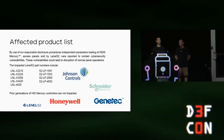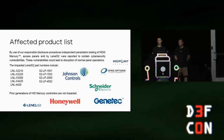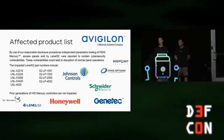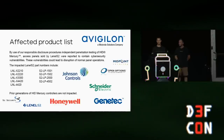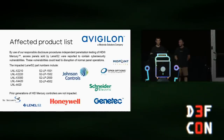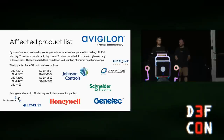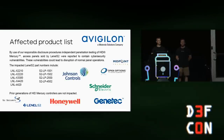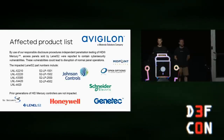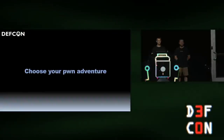Furthermore, there are more than 20 partners of HID Mercury, including Lenel, the board that we looked at there, that use these boards and rely on them, and all of them were vulnerable to the same issues as well. So this represents millions of controllers at tens of thousands of sites worldwide, and really the vast majority of the Fortune 100 companies. So the install base is pretty impactful.